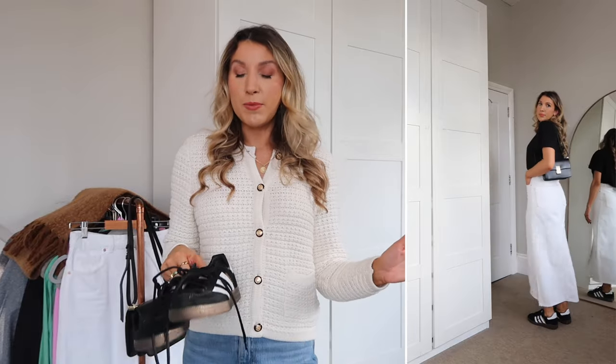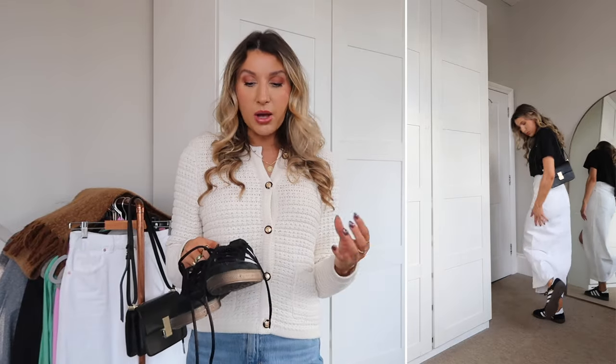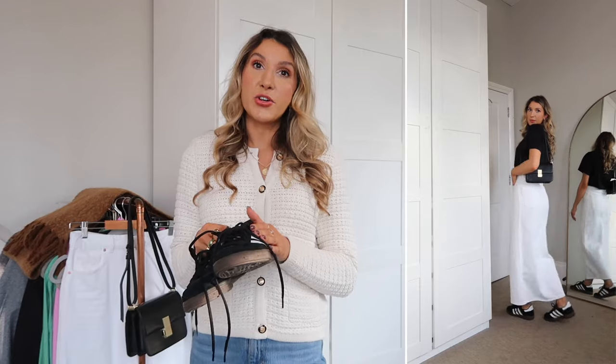This is what they look like on. This is how I would wear them for every day, and they're so comfortable. I love that you can wear these kind of trainers with jeans, but then you can also pair them with tailoring as well. So they're perfect for work and casual.